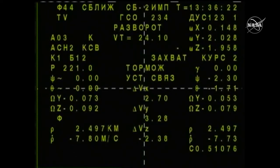We have maneuvered. This station goes down and to the left. 45 is the value. Copy. We are seeing that.